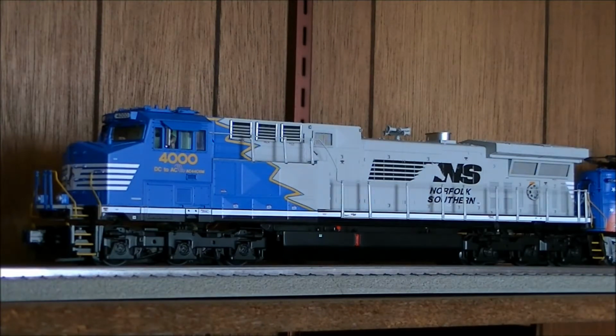In this video, we're going to be taking a look at MTH's latest run of the General Electric AC4400CW. With a twist, we'll be taking a look at Norfolk Southern's lead unit of the AC44C6M rebuild program, the blue and gray horse bonnet, the 4000.